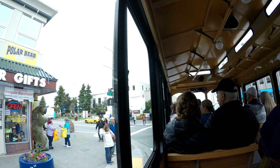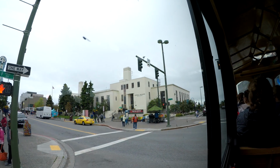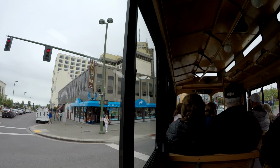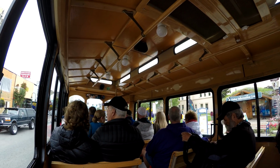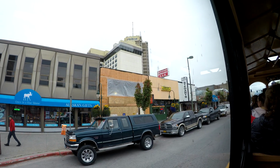No one? This is the original federal building built for Anchorage. It's now part of the visitor center. They have free movies as well as free exhibits that are all about Alaskan history and Alaskan animals. They're very well done presentations. It is still a federal building, so you have to have an ID to get in, but it is worth the pat down. I promise you the exhibits are very well done.